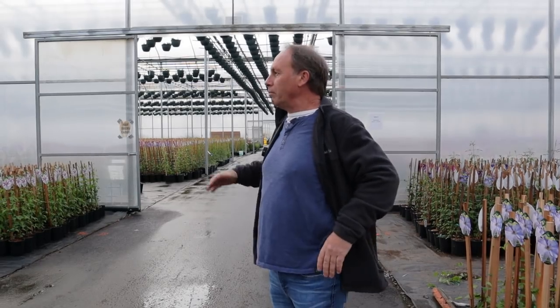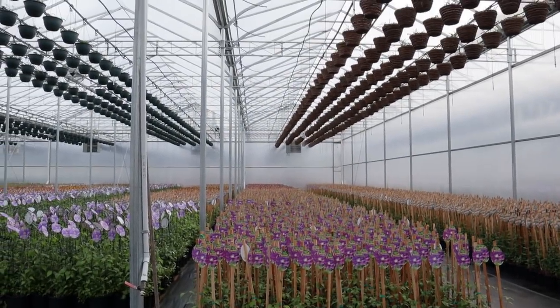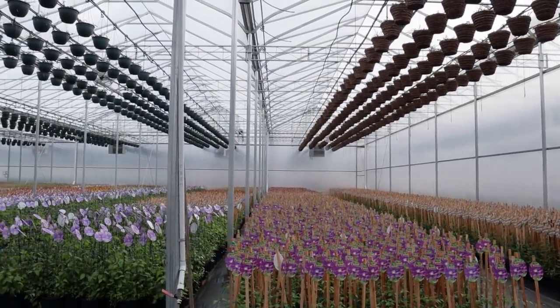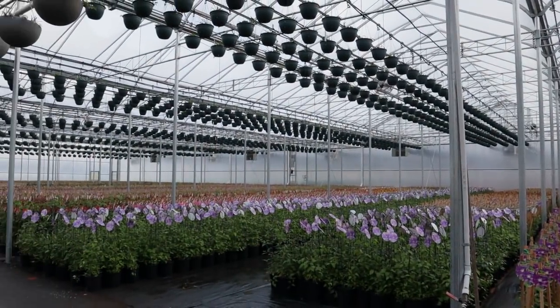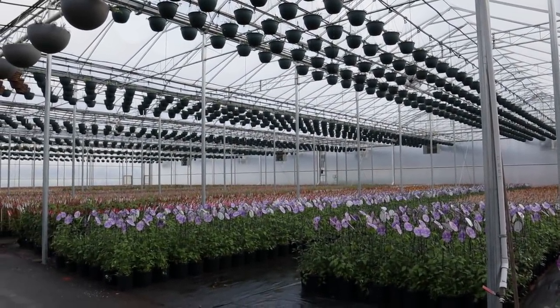You can see we don't pack it completely full, and the reason is we want to have enough light for the crops below. Yeah, exactly. That makes a lot of sense. And yeah, it's drippy in here, but I'm not getting rained on. Yeah, there's no staff working here right now.